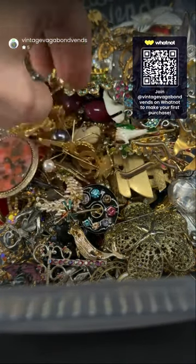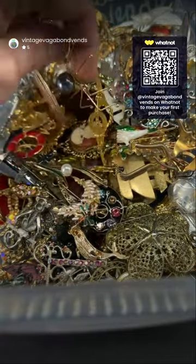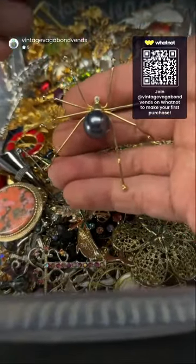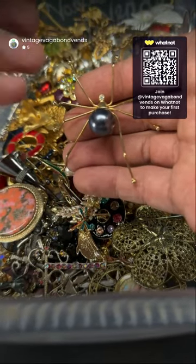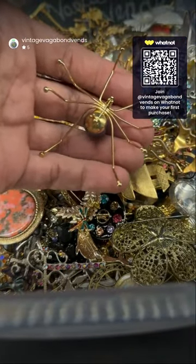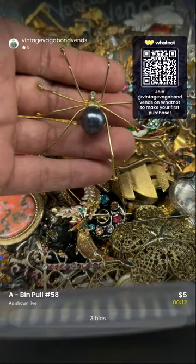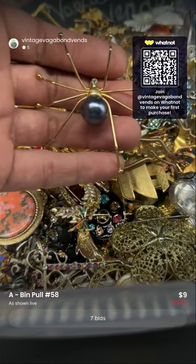It's a spider, mate. Look at him chilling there. He's tangled. He got too many legs. All righty, we got a spider. Look away if you're arachnophobic. We got gray faux pearl, rhinestone, gold tone spider. And it is unmarked. And we're going to start them. $3 start, 15 seconds, sudden death. That was in there to scare you. Even if it was real, I don't think it'd scare me. I don't know, though. That's a pretty big spider.